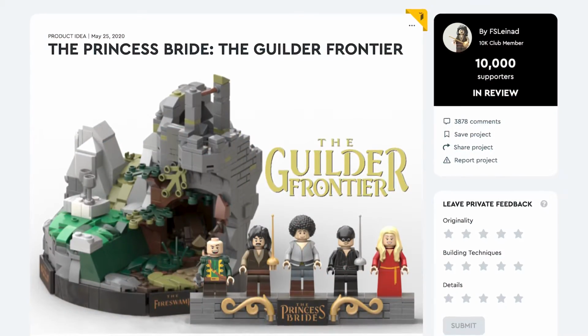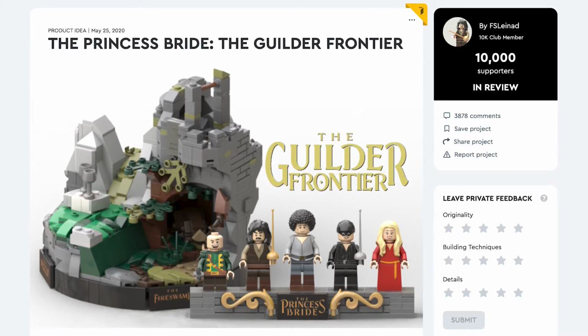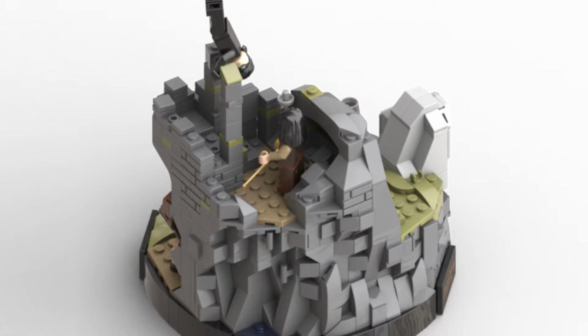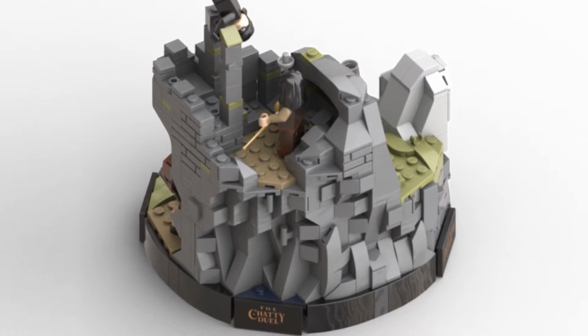First set is the Princess Bride Guilder Frontier by FS Lenad. I would love a Princess Bride set, but I don't think this is it, and I'll tell you why. I think the ratio of minifigures to build is just too large. The build is pretty small, but there are 5 figures on a display stand.